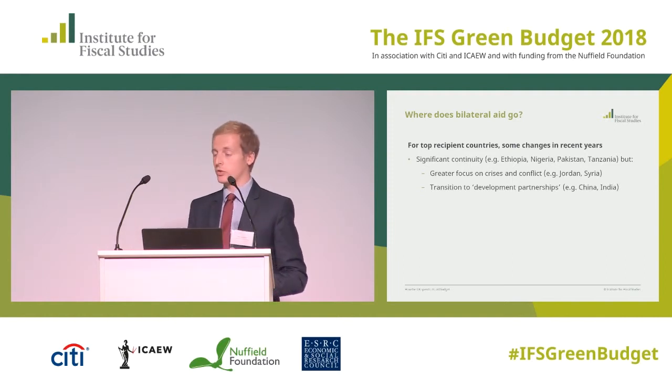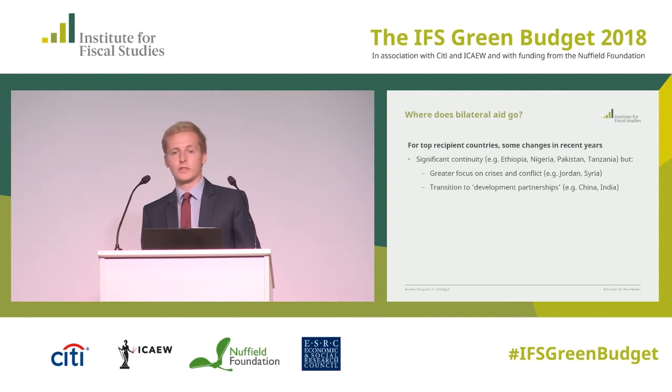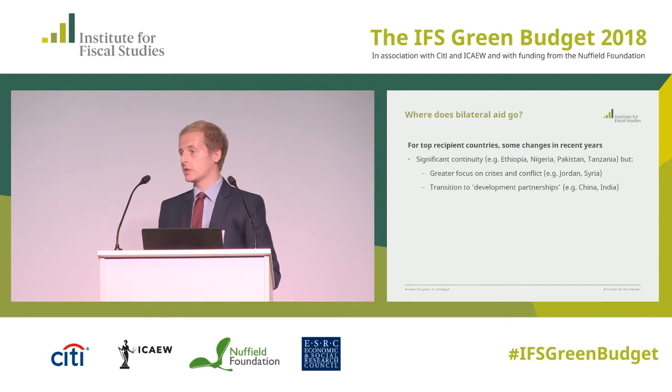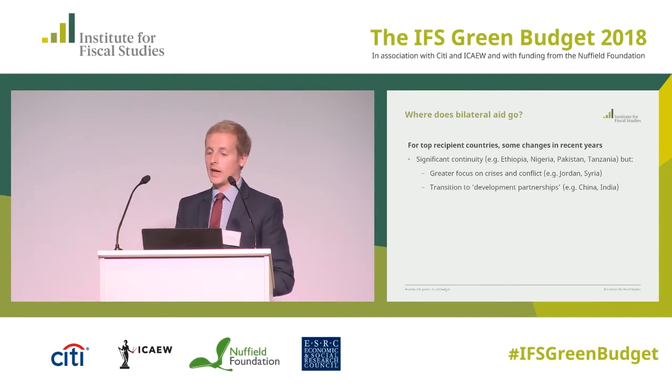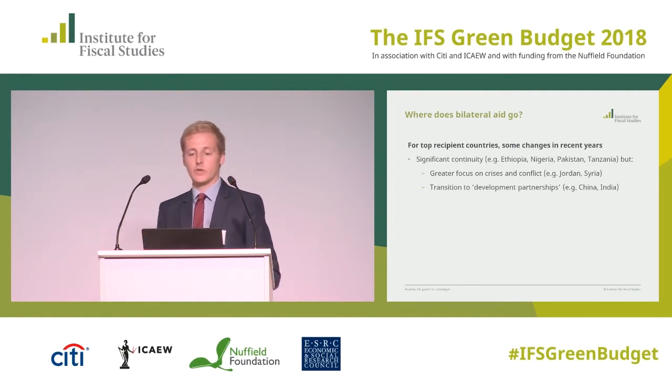There's also been a shift to development partnerships with some countries. This is a move away from what you might think of as traditional forms of aid and more emphasis on technical assistance and private sector development. So India, which was the top recipient of UK aid in 2012, has seen its total aid reduced by 70% in the last few years.